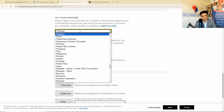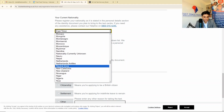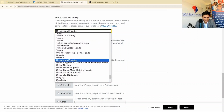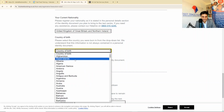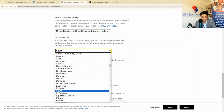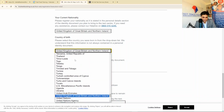Let's see if I put in United Kingdom. If I say my current nationality is United Kingdom, will it allow me to make this, or will it just say, hey, if you're from United Kingdom, you're not allowed to do this? Let's see what they say. Country of birth is England. So I was born in England. It doesn't say I can't be born in England, so that's fine. Let's just put it in there.